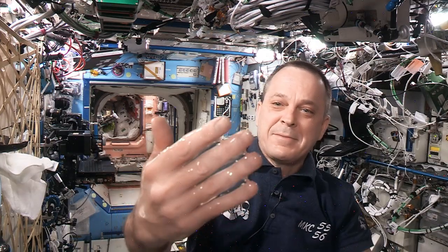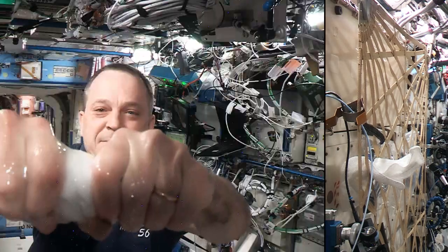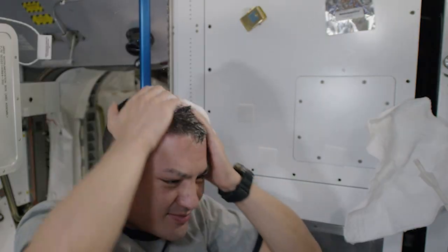Here on the International Space Station, the microgravity environment makes it easy to show how well water uses surface tension to stick together. We even rely on surface tension to help us wash our hair, those of us that have a lot.